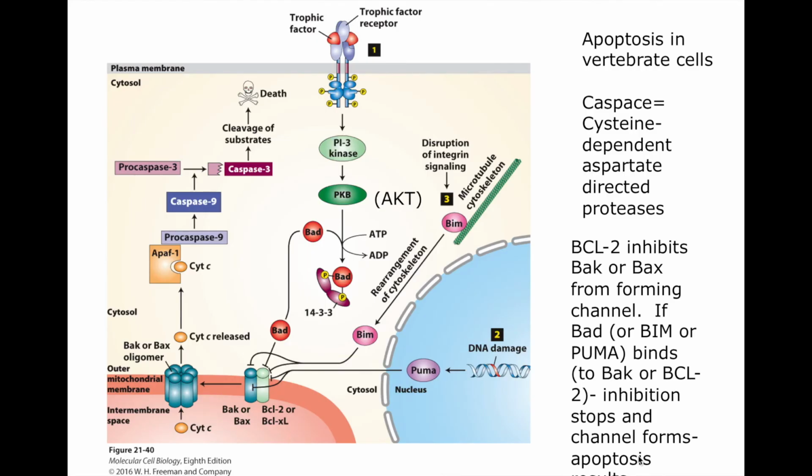And we talked about how cells have a default mechanism to activate a process called apoptosis, which is a programmed cell death.